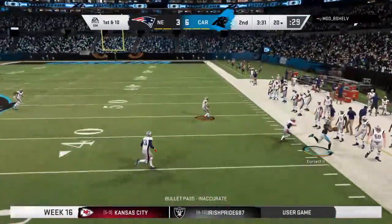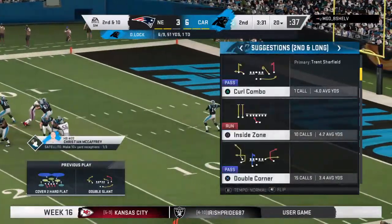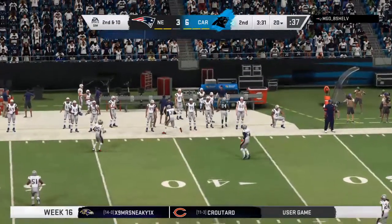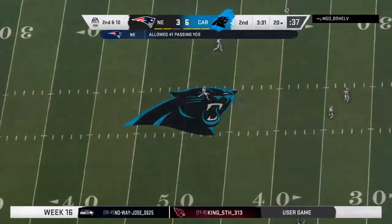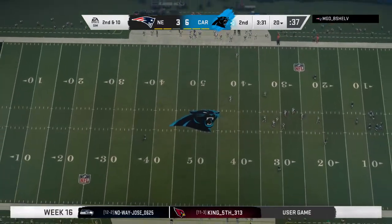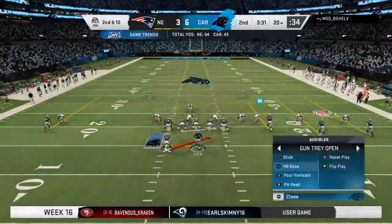Okay, so how do you do that? How do you shake things up? You look at what you've called before, realize it hasn't worked, and go to something else. Maybe try and find one of those special plays from one of your better players, and maybe try and hit something big and get things going in the excitement area. After the incompletion, here's 2nd and 10 from the 20.